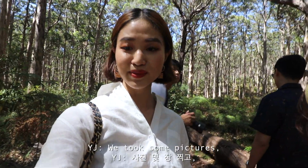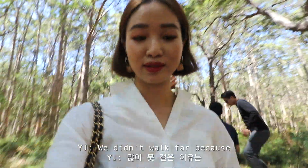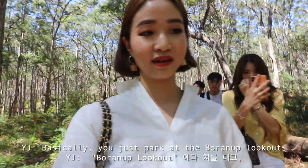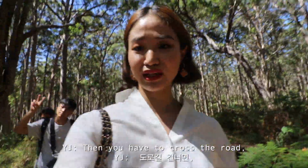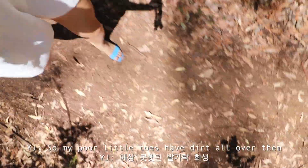So we just took some pictures. We didn't walk very far because we're actually dressed to go eat at a winery afterwards. Basically, you just park at the Boranup lookout, and then you have to cross the road, and it's just forest. So my poor little toes have dirt all over them. Let's go.